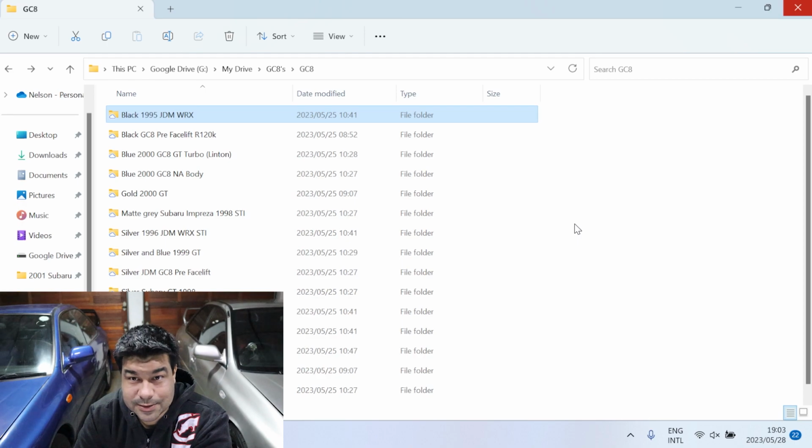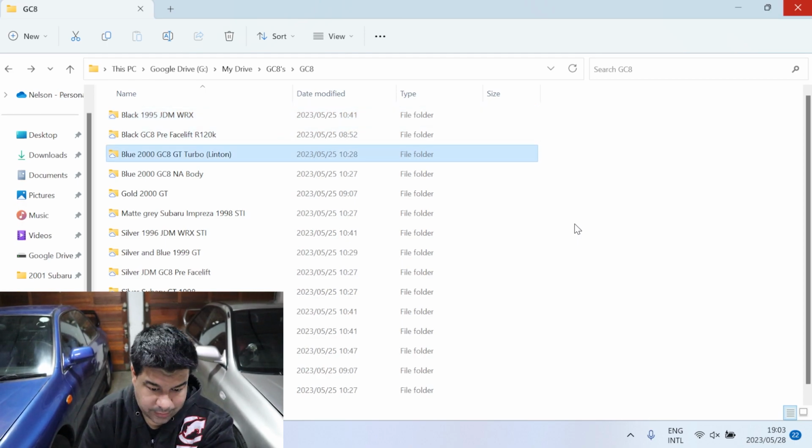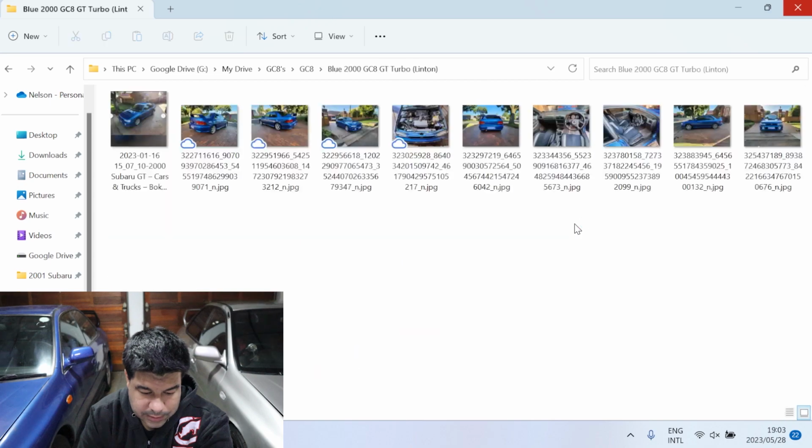How crazy is that? So it's actually the same car. I skipped that one because there was only one picture. Meanwhile, it's the same vehicle. Mad. So he wants 120k. That's all the black ones that I found. Then there's 2 blue ones.